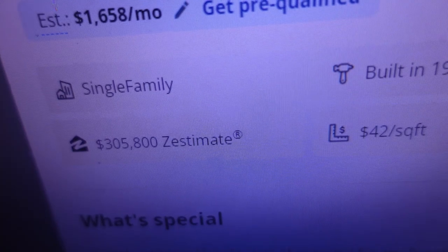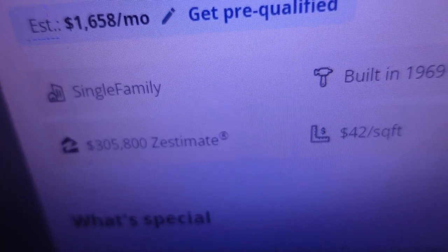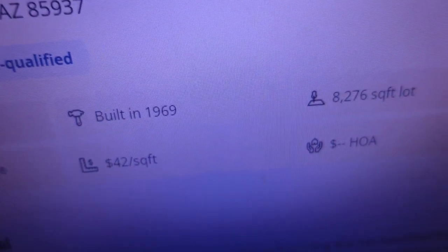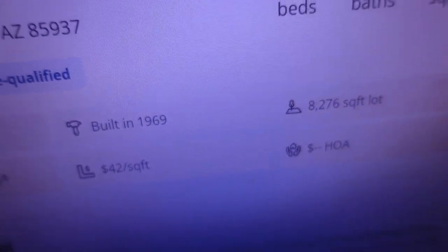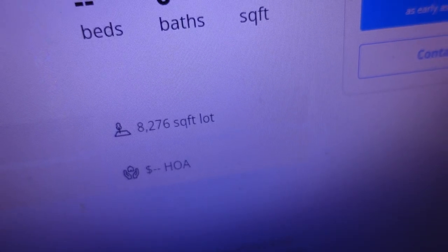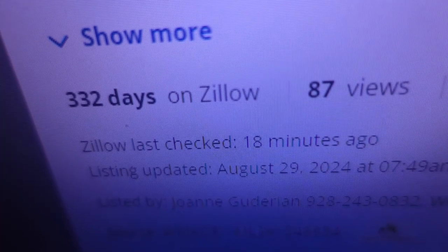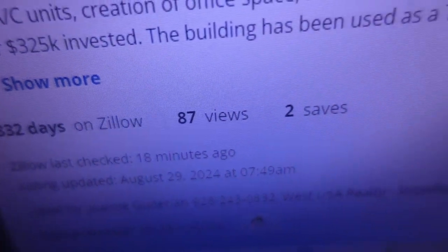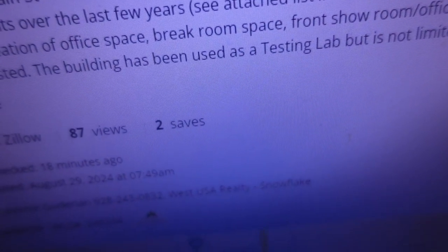It is under the Zestimate. The Zestimate is 305.8 and it is priced at 299.9. So under what their Zestimate is. Built in 1969. This one's been a while. $42 per square foot, and the square footage on the lot is 8,276. Looks like this one has been on the market for quite a while. 332 days on Zillow with 87 views and just 2 saves. So not a lot of interest in this one.